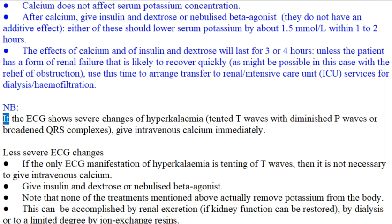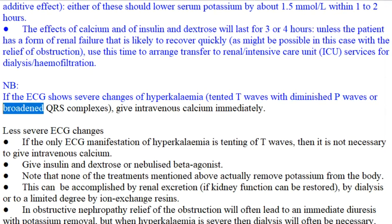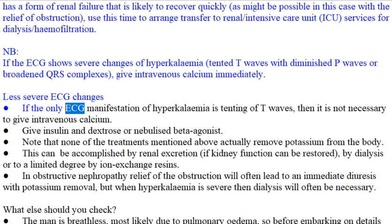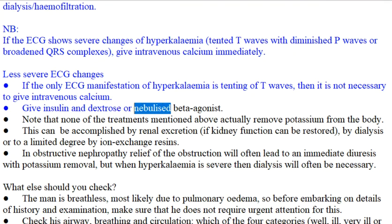NB. If the ECG shows severe changes of hyperkalemia, tented T waves with diminished P waves or broadened QRS complexes, give intravenous calcium immediately. Less severe ECG changes: if the only ECG manifestation of hyperkalemia is tenting of T waves, then it is not necessary to give intravenous calcium. Give insulin and dextrose or nebulized beta agonist.